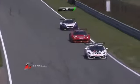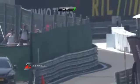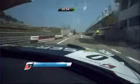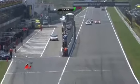Back to this battle further down the field. This car, the Lamborghini, again makes an error as it comes into the Kumo corner. The back end steps out. I wonder, has he got a rear tyre problem as well, as the BMW now drives into the pit lane? This is Caca Bueno going to drive through for his drive-through penalty. Pit lane is opening in 45 seconds from now.